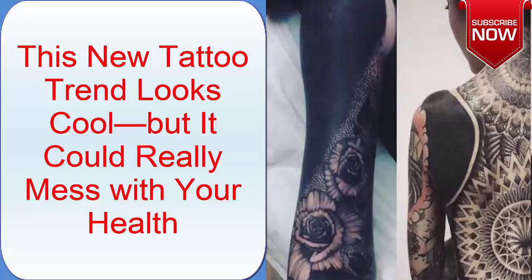Take a look. Striking as they are, we couldn't ignore the question of whether it's safe to have so much ink living in your skin, so we turned to Will Kirby, MD, a board-certified dermatologist and medical director of Laser Away Medi Spa in New York City, who specializes in tattoo removal.